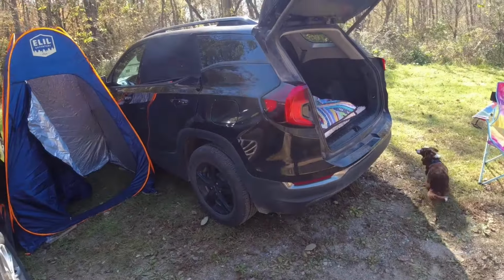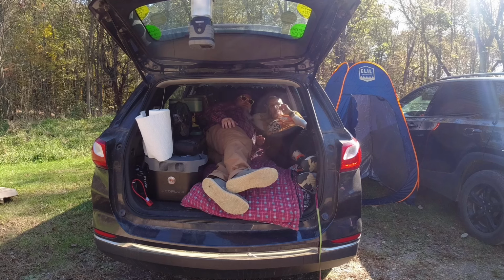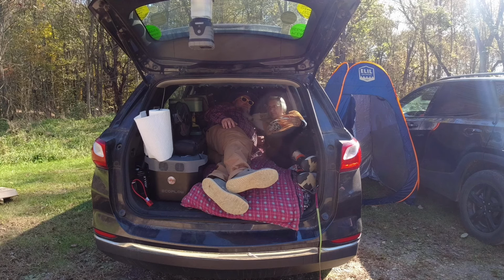You think we could both fit in here? And a dog. Bella's gonna have to go to the front seat. This is what happened. I turned my back for 1 minute and she went around the side of the car and jumped in the car. There's enough for two people in here. Probably not to sleep, not with the way I toss and turn. No. Absolutely not.